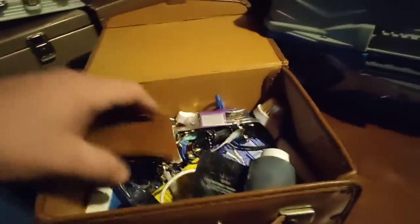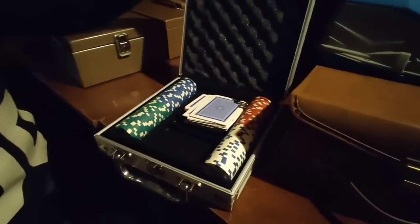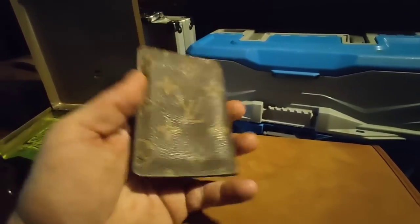Let's see what we got in here. A lot of randomness. Nothing just stands out at me. Okay. Nothing in there. What we got in there? Latch goes up. Okay. Poker set. Wait, Louis Vuitton. Louis, are you real? I don't know. You guys be the judge. Is this real, Louis? It'd be dirty if so, but it is really dirty. What else we got in here?